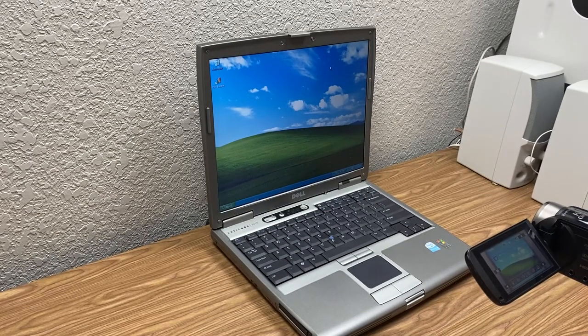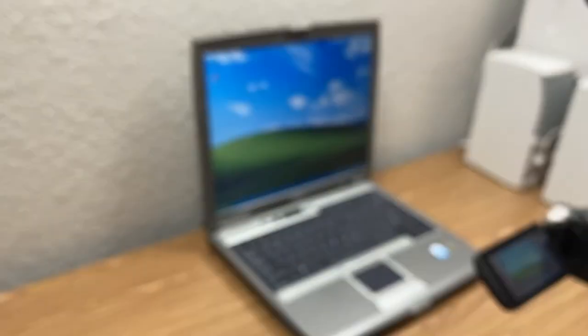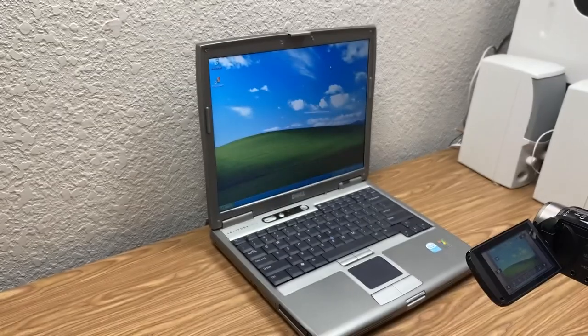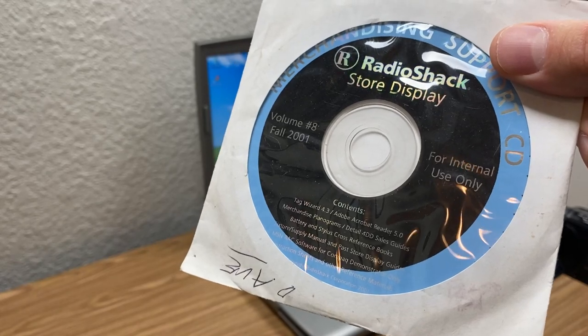I'm really interested in seeing what is contained on here, especially the merchandise planograms, as you can see from that second line under contents right there, which will hopefully give us a look at how a RadioShack store would have been laid out in the fall of 2001, like what products were on what shelves, how they were organized, and just what kind of stuff they were selling at that time. I think it would be really cool because this is just like a time capsule, essentially.